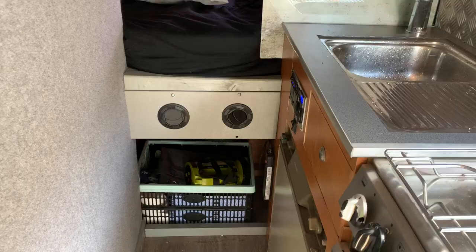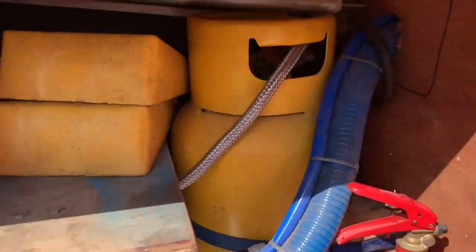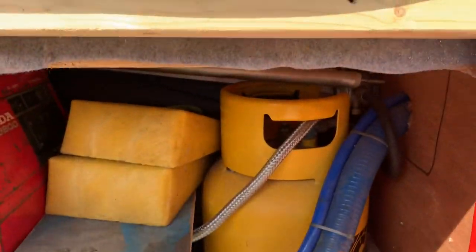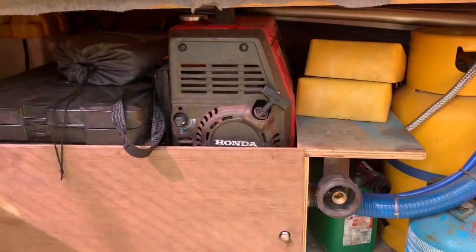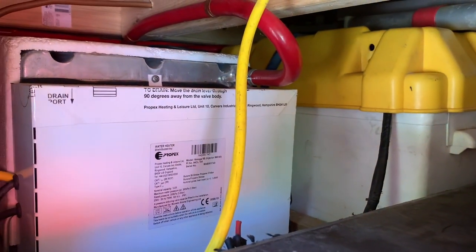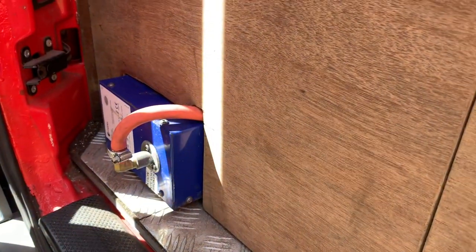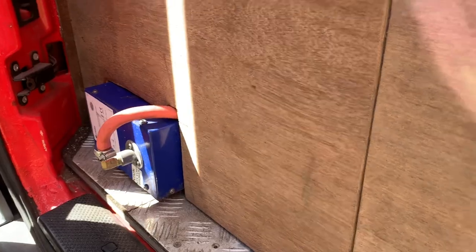Propex heat source 4000. Tucked under the back around here is also a Propex Malaga gas water heater. And then in the back of it, I have got to change that because this gas bottle, which is a Gasflow refillable one, should be in its own individual cupboard, but I haven't got around to it yet. On the generator, and then all tucked in here. So Propex Malaga gas water heater, lithium batteries in front of it. That is the back of the Propex 4000 poking out.